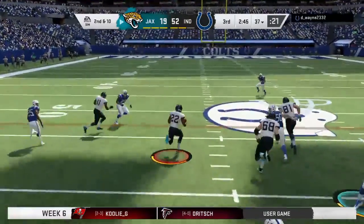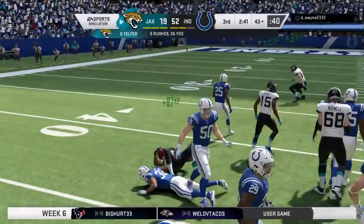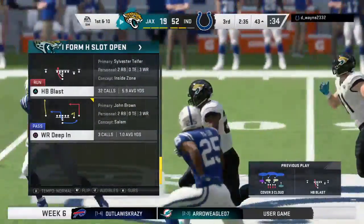Then he'll give it here to his running back. He's got a first down and then some at midfield. And finally brought down at the 43. That one a gain of 20 and a first down.